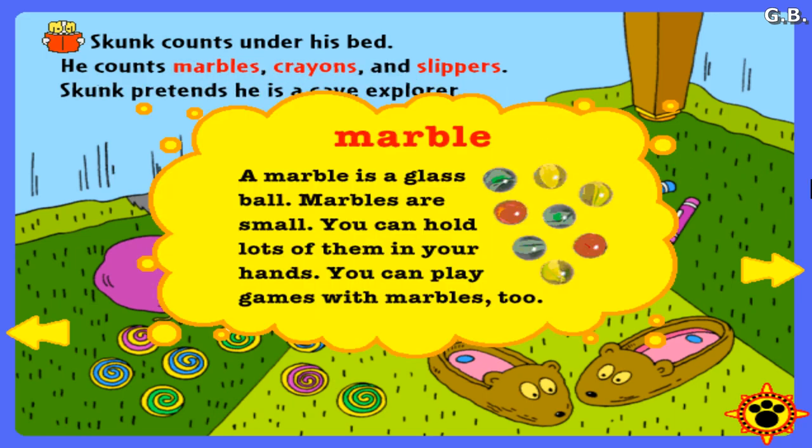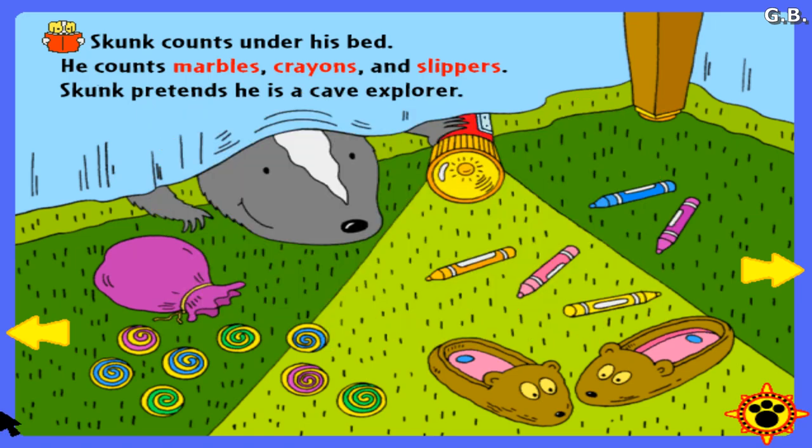Marbles. A marble is a glass ball. Marbles are small. You can hold lots of them in your hands. You can play games with marbles too. Count along with Puppy. 1, 2, 3, 4, 5, 6, 7, 8. Great job!